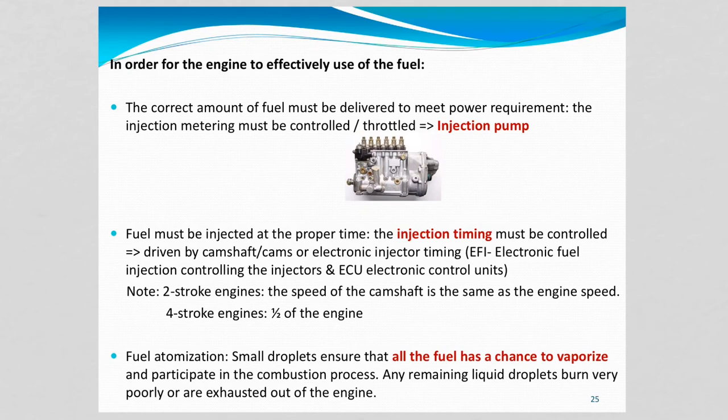So in order for an engine to use the fuel properly, you need first to send the right amount of fuel to meet the power requirements. So you need to be able to throttle the injection, the fuel amount, and that role is played by the injection pump. So all this happens after the booster pump that we saw previously. You've got then an injection pump.